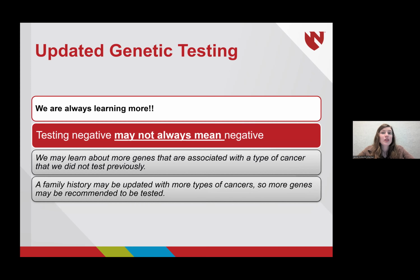Maybe your family history is updated with more types of cancers. So maybe 10 years ago, we only saw a couple people with breast cancer in the family, so we only tested breast cancer genes. Well, now, cousin Eddie developed a colon cancer and Aunt Regina developed a pancreatic cancer. And so now we want to test those colon and pancreatic cancer genes. So updating your family history and keeping your genetic counselor and doctors informed can help us make sure we're keeping you updated with the most comprehensive testing.